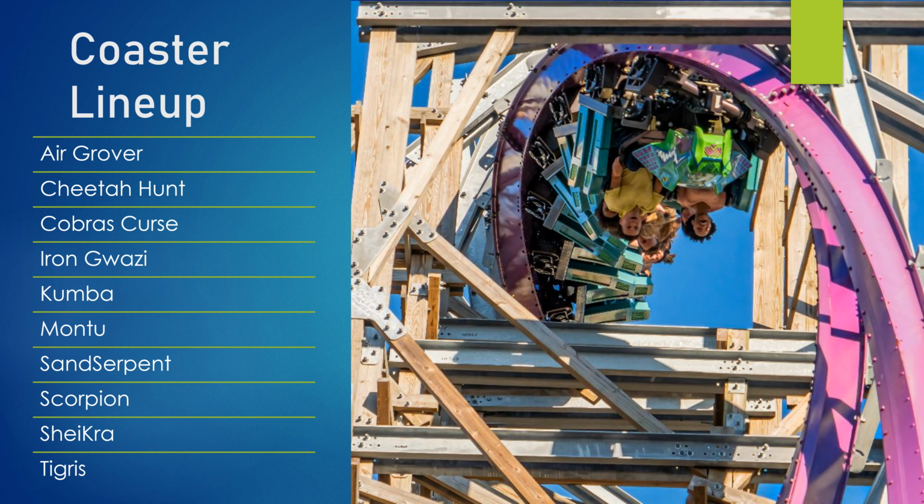The other major change I'll be making is to Tigris, where I will be making two changes. The first change will be to give it all new trains and remove the comfort collars. This would definitely increase dispatch times, as the comfort collars do slow down the dispatches a lot, as they are pretty complicated to take on and off. And the other change I would make would also increase capacity a lot, and that would be to install a turntable on the ride station so Tigris can run with two trains instead of the only one train it does now.